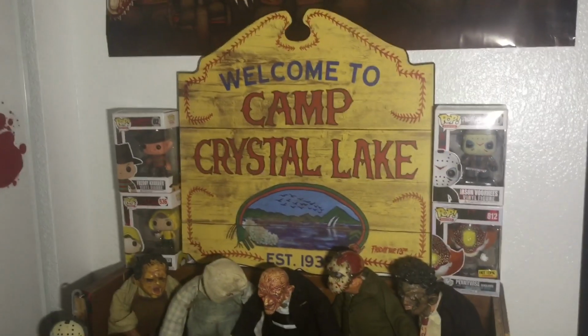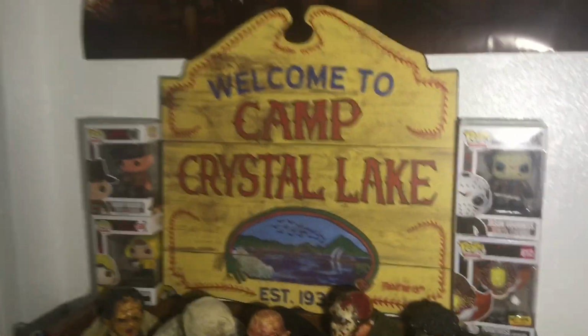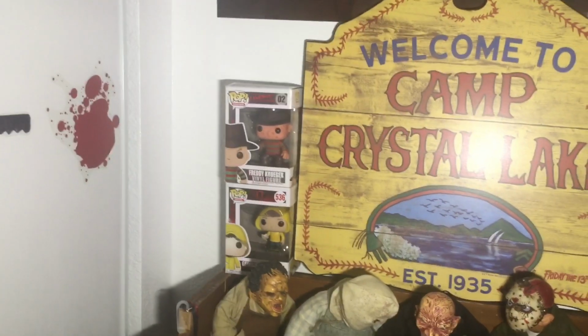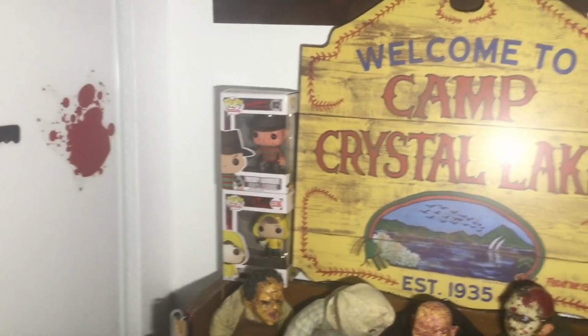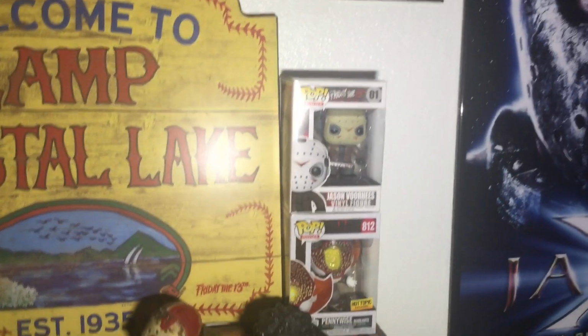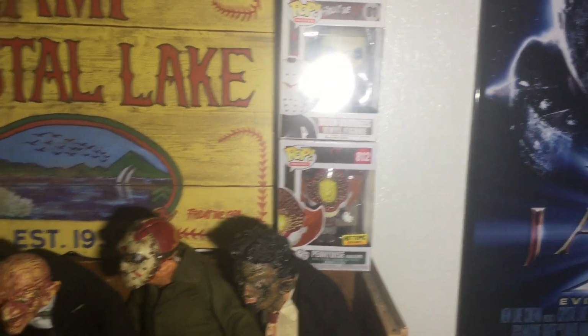Down below, we have the Welcome to Camp Crystal Lake sign that was sold at Spirit Halloween the past Halloween. Then you have some Funko Pops down here. I'm not too keen on Funko Pops, but they're a little overrated. But hey, you have the Freddy, Georgie, Jason, and then this Hot Topic exclusive Deadlight Pennywise.